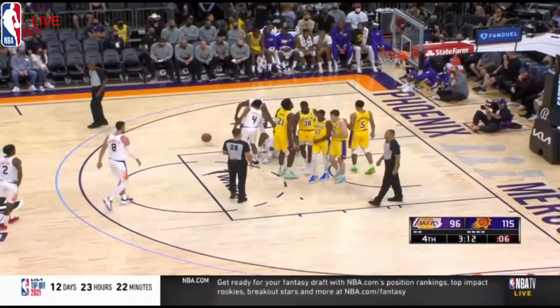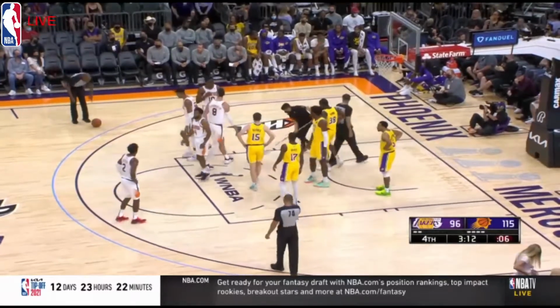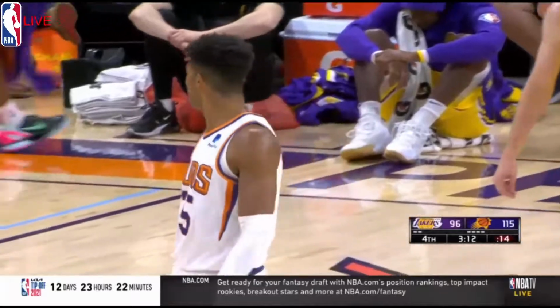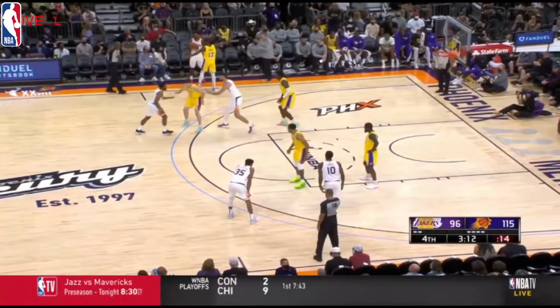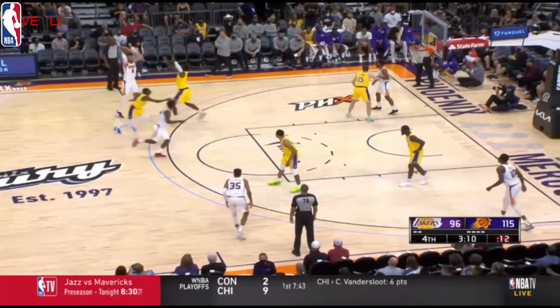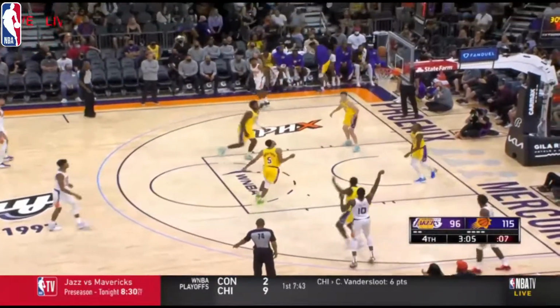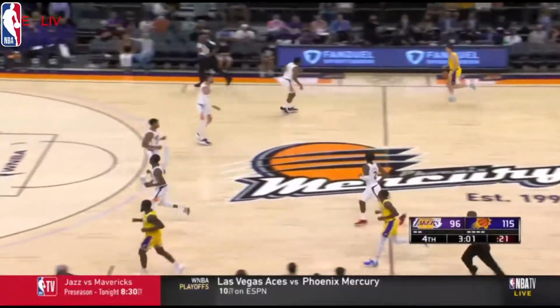of Chandler Hutchison, who played his college ball at Boise State. Played last year for Chicago and Washington. Washington, the new home of Kyle Kuzma. Again, I'm going to take a tour of the NBA, and just about every city, it seems, will have a former Laker to revisit with. In and out. Oliver goes up the ladder to get it.